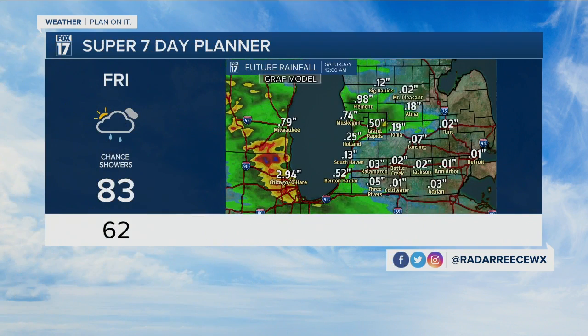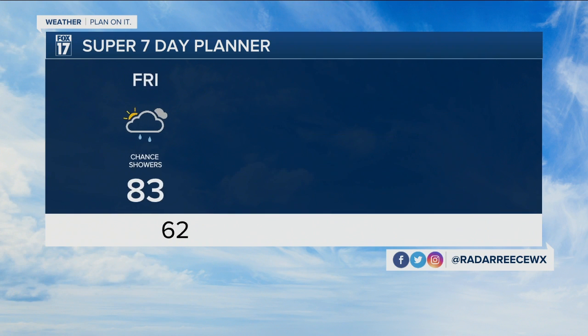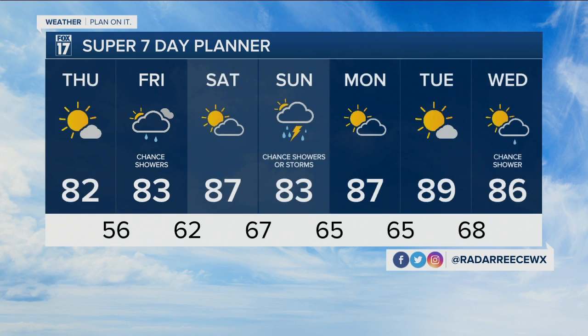As for rain totals with this system, it's shown a little heavy north of Grand Rapids, but that is where it's most needed. So if any area sees over an inch of rain north of 96, that will be much welcome with the drought conditions we have been seeing.